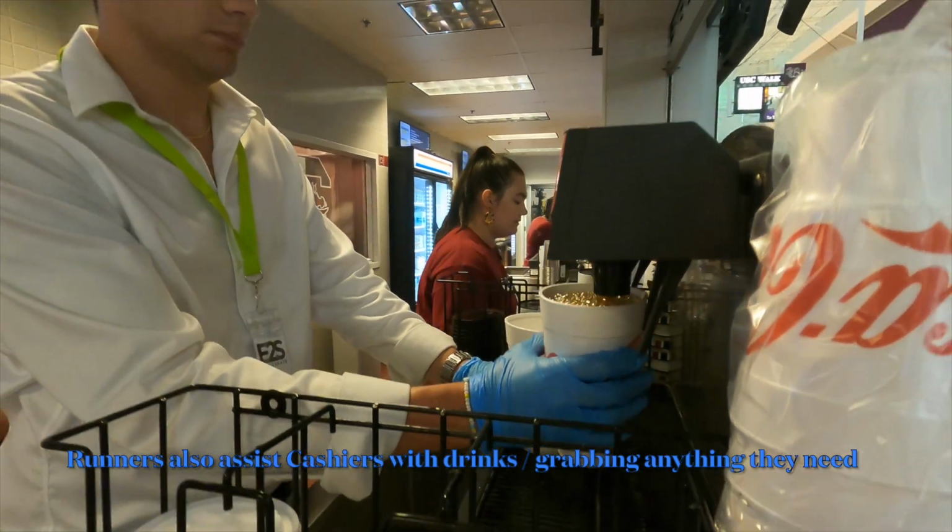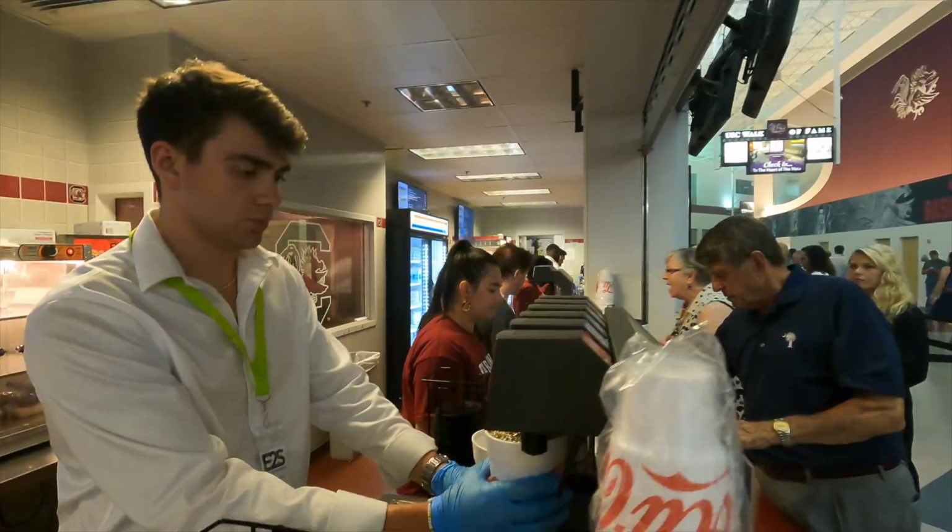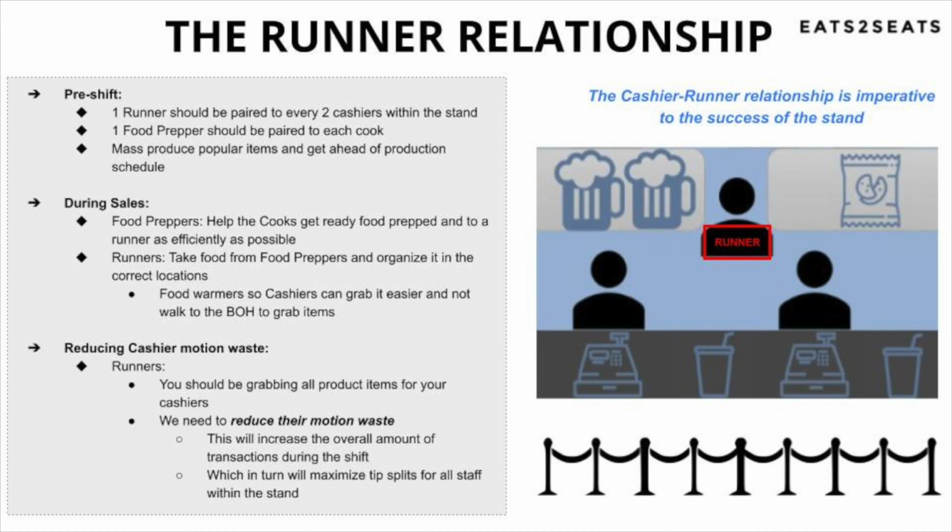Runners, you should be grabbing all product items for your cashiers. This is because we need to reduce their motion waste, because this will both increase the overall amount of transactions during the shift, which in turn will maximize tip splits for all staff within the stand.